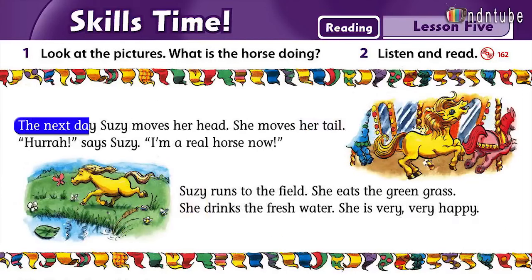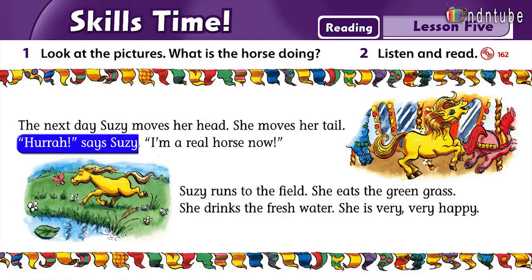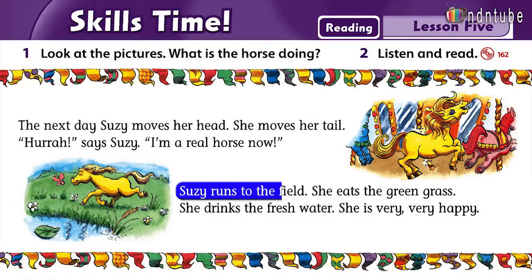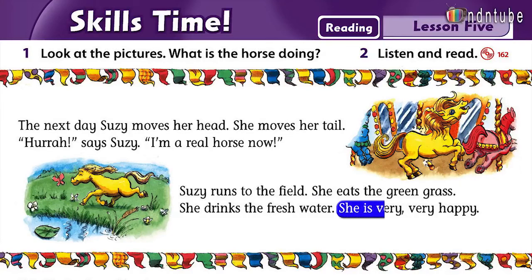The next day, Susie moves her head. She moves her tail. Hooray! Says Susie. I'm a real horse now. Susie runs to the field. She eats the green grass. She drinks the fresh water. She is very, very happy.